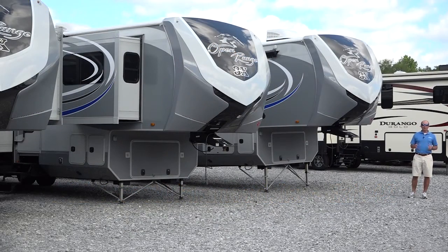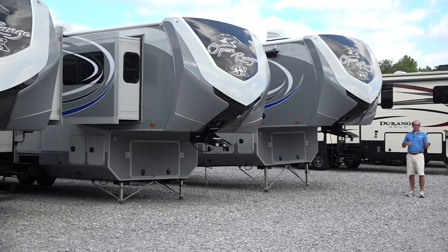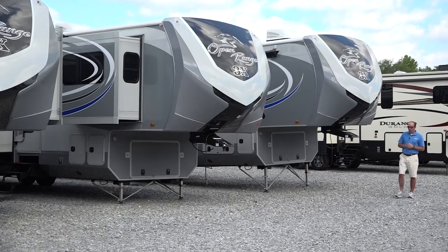As I said before, I'm trying to give you guys a little bit of an overview of some of the bunkhouse inventory we carry here at Berryland Campers. So I know I'm kind of running through these floor plans, and I'm just trying to make sure I hit each one. And I don't want to forget Open Range.